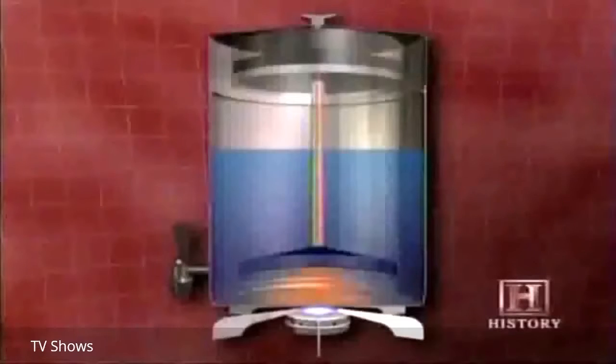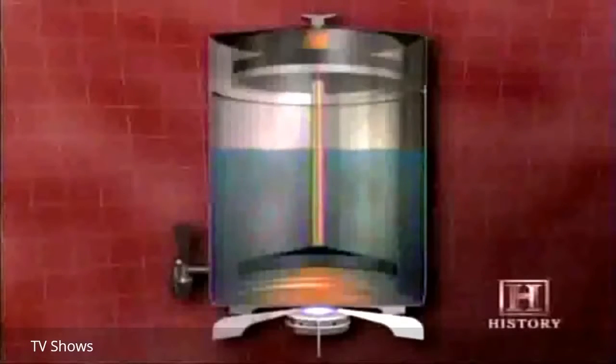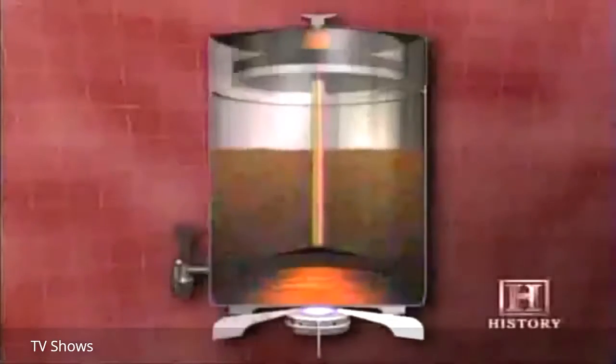A percolator basically takes the grounds and continually runs it through over and over. As the water percolates through the coffee, it falls back to the bottom of the pot. There, it's reheated and forced back through the pumping system, over the coffee grounds again. Over-percolating can make the coffee undrinkable. The two really bad things are reheating the coffee, because that changes it chemically, and then rebrewing that coffee through the coffee grounds.